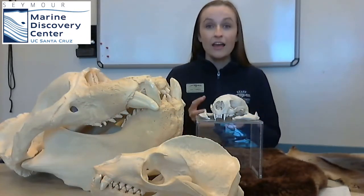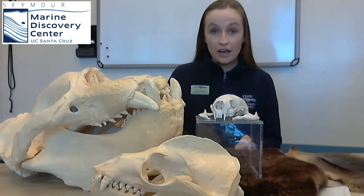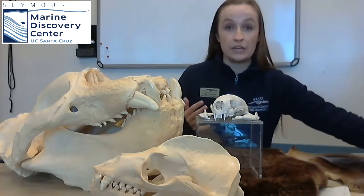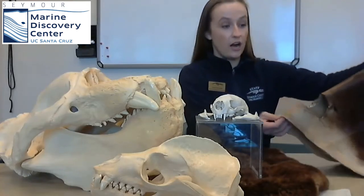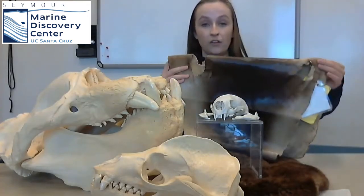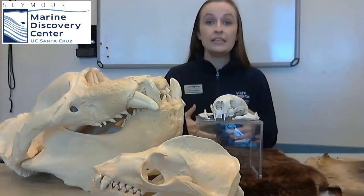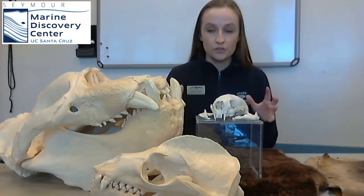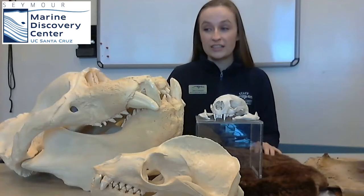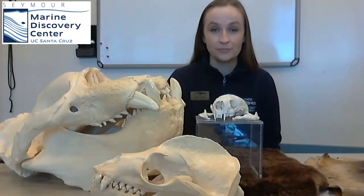This is really exciting because normally we only get to see the skin of the animal or the exterior of the animal. So this is an example of a skin right here. You can see that's kind of brown in color. But we don't normally get to see the inside of the animal or the bones or the skull or what makes up that interior scaffolding or support structure of the animal. So I'm really excited to dig a little bit deeper into these skulls that you see here.